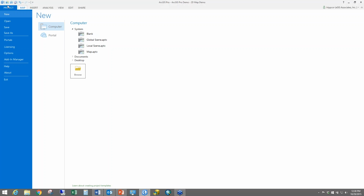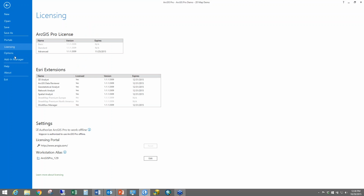So if you go to the project tab, you can go under licensing here, and you can check this box, which is authorize ArcGIS Pro to work offline. So this allows you, once you do your initial login to verify the license you have available, you can check this box here, and then that person can work offline with that. There is a warning to this in that currently there's no way to force a license check-in if somebody has that setting there. So if you lose the device or it gets stranded, it can be somewhat problematic to get that license released. You have to basically go through Esri support to make that happen. But yes, you can work offline with that once you do your initial login there.